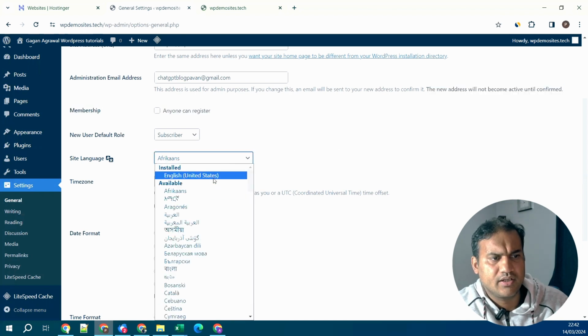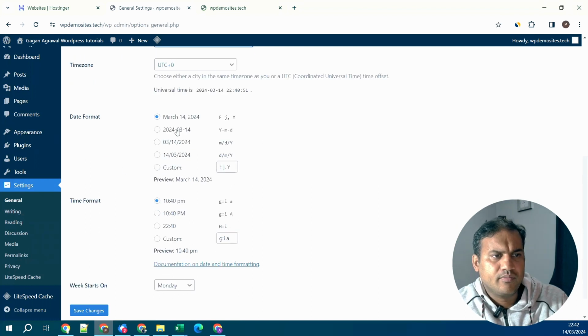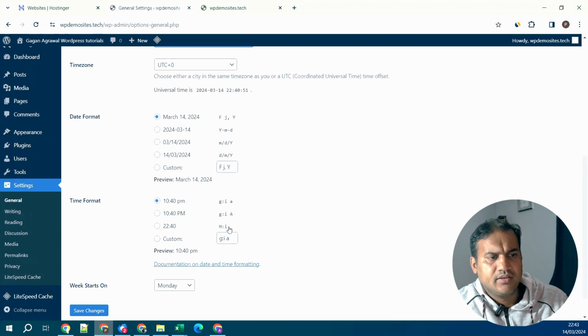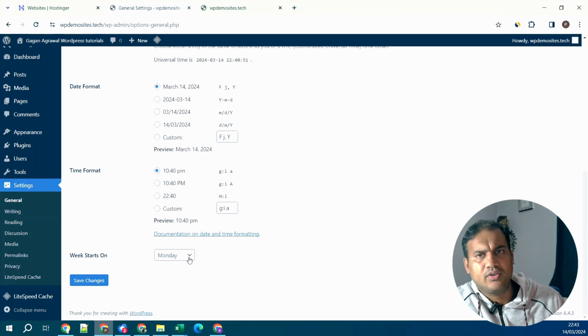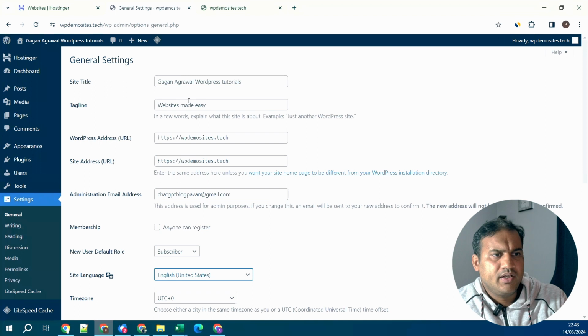in this language. Time zone, currently it is set as UTC plus 0, but you can change it as per your country. Date format is whatever you like, you can customize it, and then the time format as well, and week start day. So week starts on whatever your week starts. So I've made only one change.